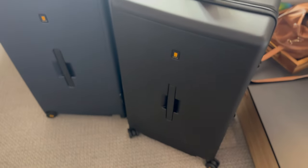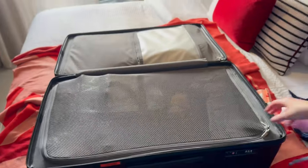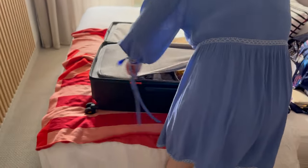Look at them. I know. They made it intact. I know. And I always think of Joe Versus the Volcano with that trunk style. And that's why I picked them. So big and so spacious. Anyway, enough of the luggage.